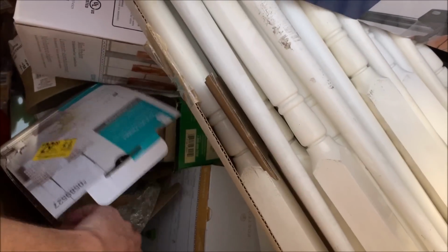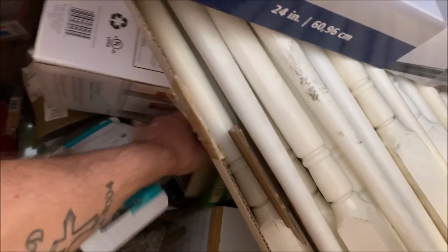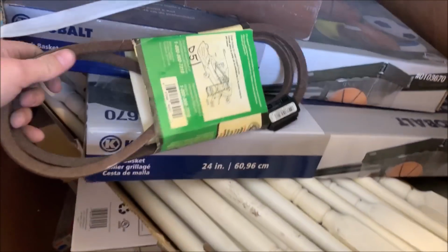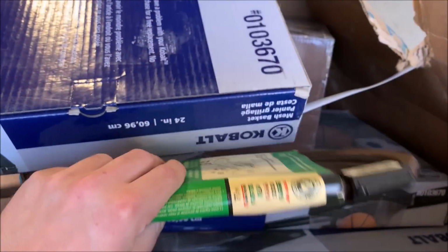What else is in here? More lighting. I think that's lighting of some sort. Yep, pendant lights. Hey, I've been selling a ton of these. I don't know if it's the same one, but I've been moving a lot of these on eBay. So that's nice to see.